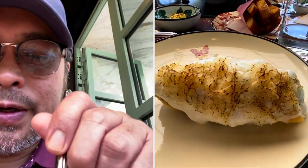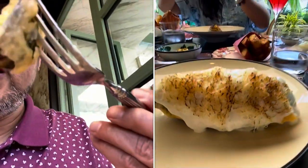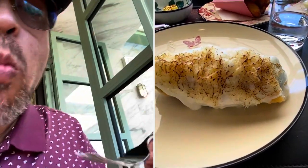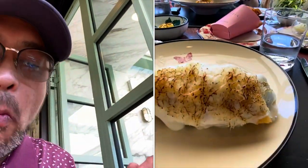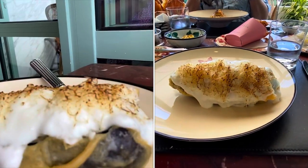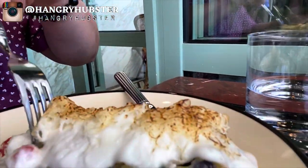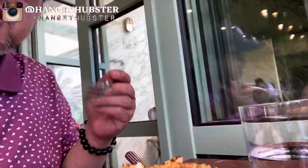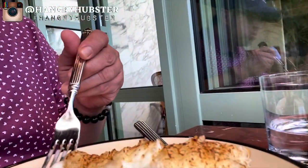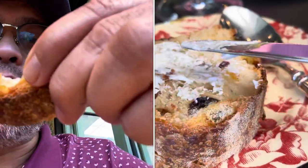Hey guys, so we're gonna go ahead and try the eggplant parmesan that I ordered. That's really juicy. They breaded the outside of the eggplant. Got tomatoes. What else is in there? Like sour cream, but it's really juicy. That's really good. Got some bread with ricotta cheese.